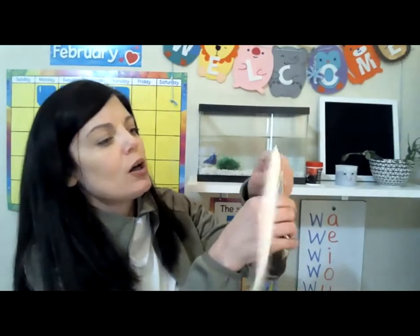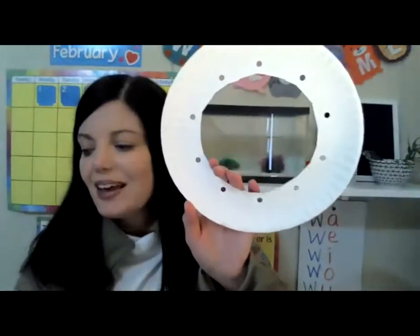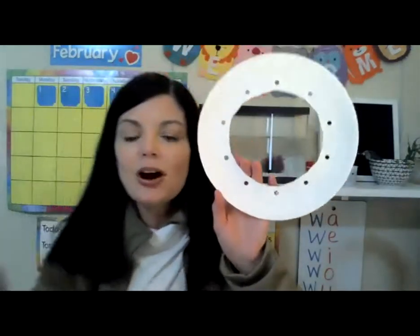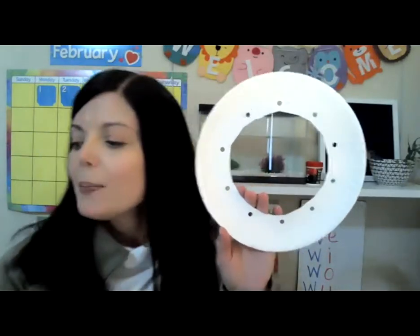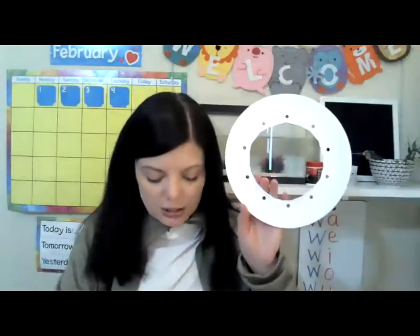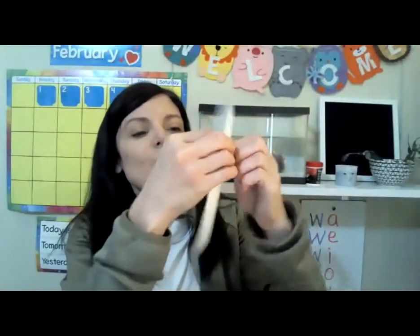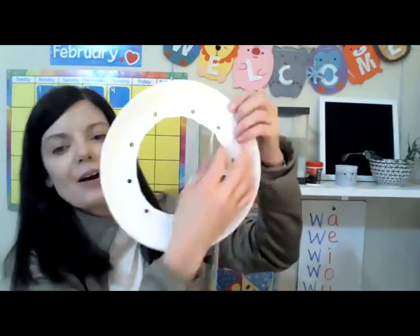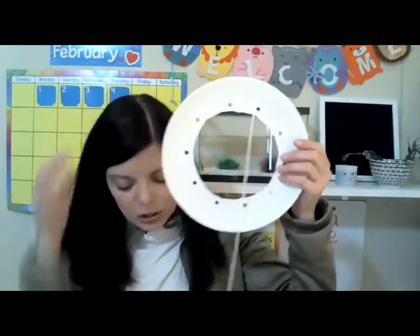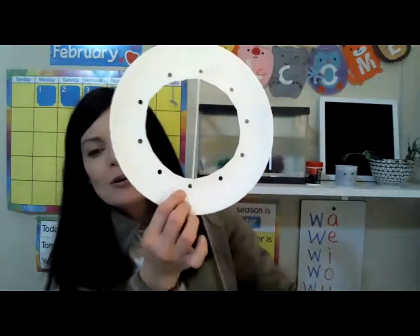We're going all the way around. Just like that. Okay, next we're going to take some yarn. I'm using white yarn because a spider's web is white, but you could use any color you wanted to. I'm going to take the string and put it into one of the holes and then tie it. That keeps it from falling out. There we go. And now I'm just going to use the string to go in and out of the little holes. It's almost like sewing.